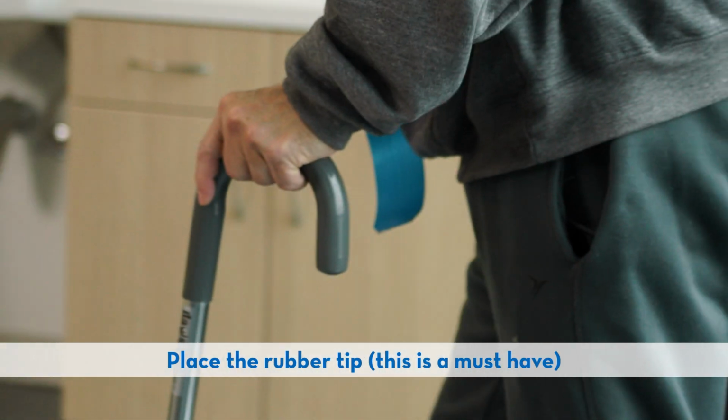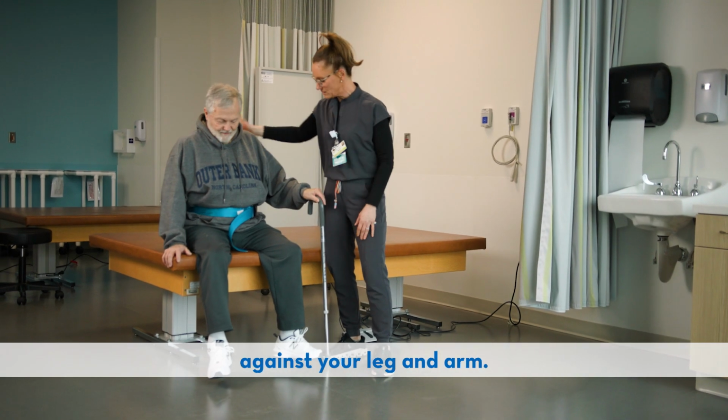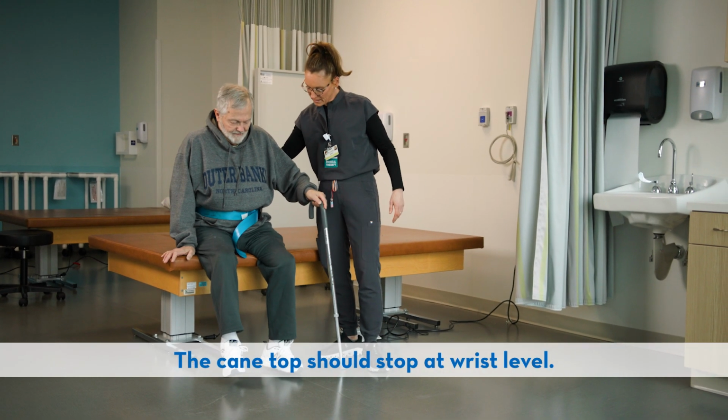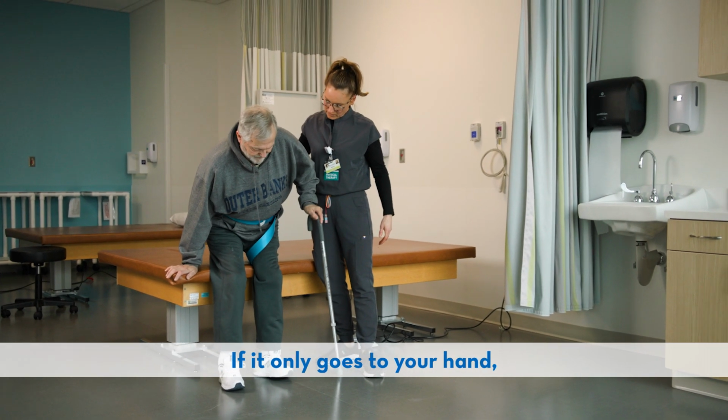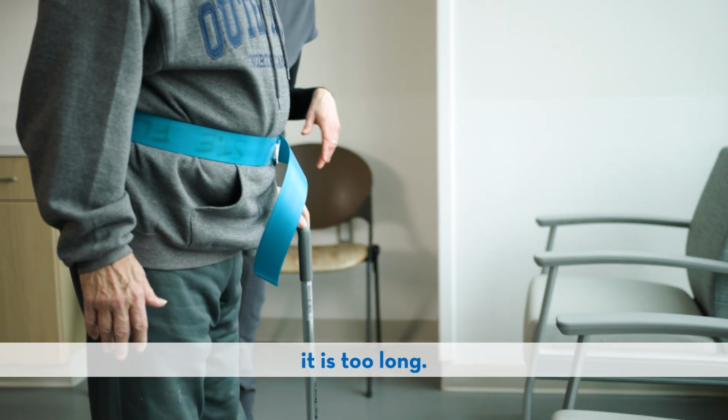Place the rubber tip, this is a must-have, end firmly to the ground and lean the cane against your leg and arm. The cane top should stop at wrist level. If it only goes to your hand, it is too short. If it goes to the middle of your forearm, it is too long.